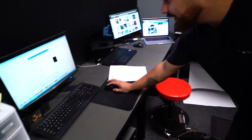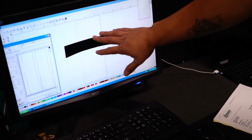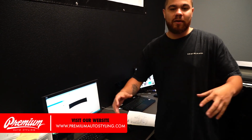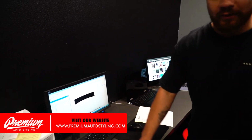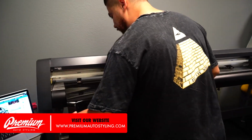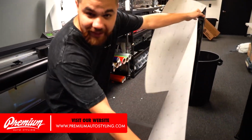Check it out. I'll show you. This is how it starts. A lot of people ask about our overlays. This is all it looks like. It's a pre-cut pattern specifically designed for, in this case, the STI wing. So this goes over the top deck, but starts here at the computer, goes over to the plotter. Now it's cut out and we're able to go ahead and install it. Doesn't look like much now, but let me get on the ground. Let me show you guys.